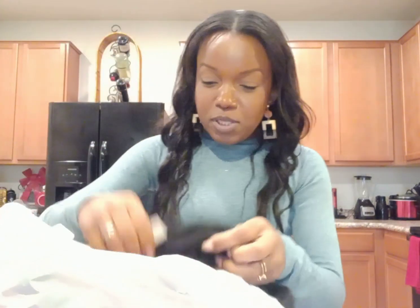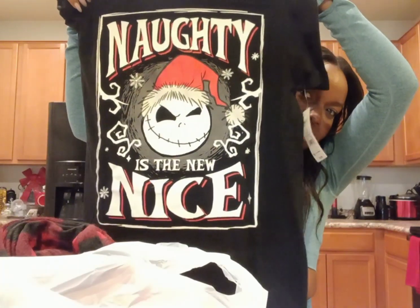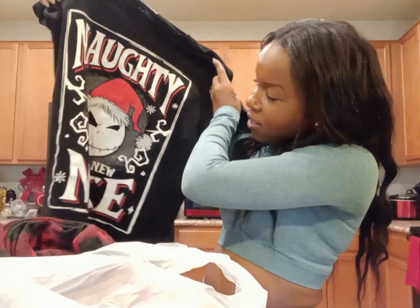And then to match his Christmas pants, I'm just going to wear a plain black shirt. And husband is gonna wear this shirt. Naughty is the new nice from The Nightmare Before Christmas. That's that movie, right? With the little skeleton guy, yeah.